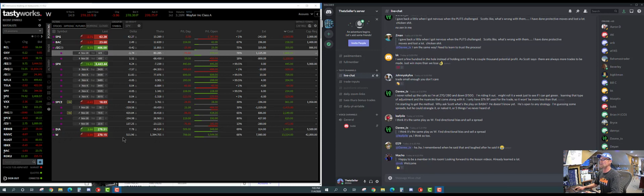Our W trade, we are still in the W trade. You see my numbers right down here. It's hard to track because these numbers don't adequately reflect where we are in the trade. I've got my profit and loss for the day, my profit and loss for my open positions, my extrinsic value, my total credit that I brought in, and finally the total capital that's committed to the trade.